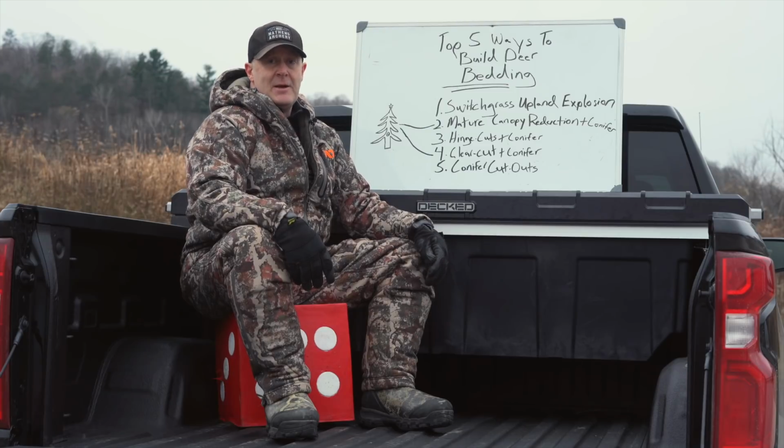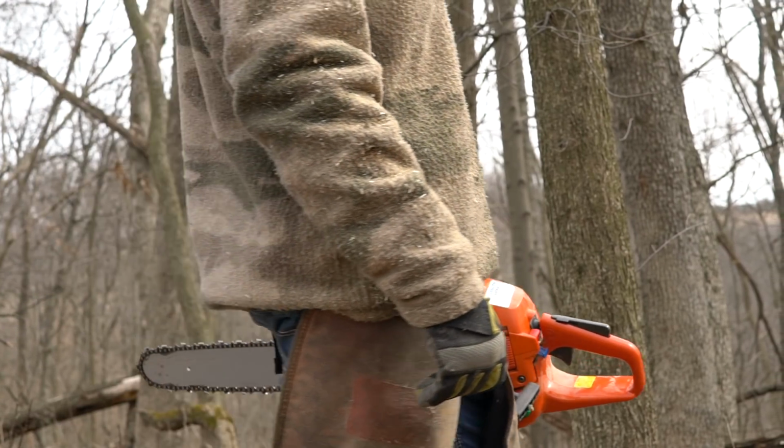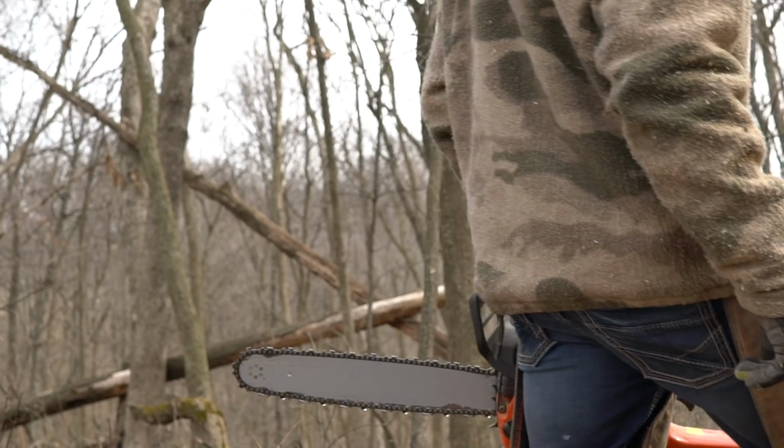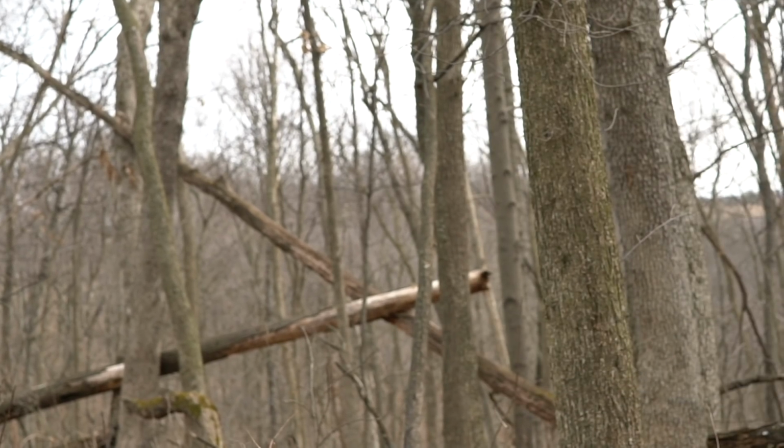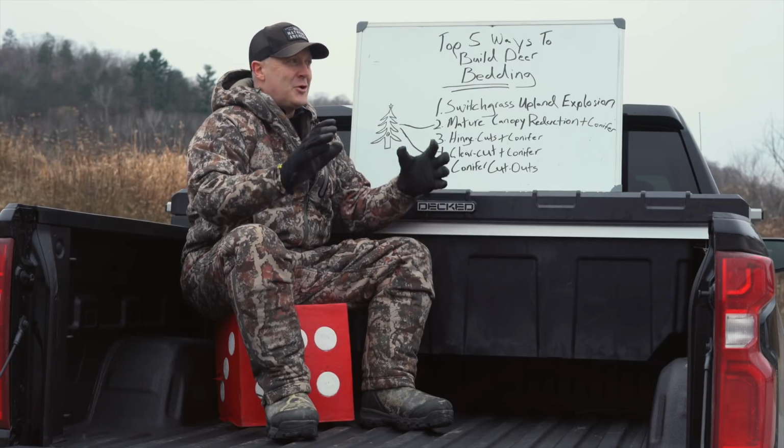Worst thing you can do in that case is hack and squirt or girdle those trees and just let them lay there. Deer avoid those areas when trees are dropping. They're not stupid. They're not going to bed in an area where trees can drop at any minute. They know that.